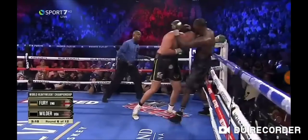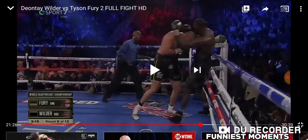Once again, always sticking the jab in his face, always sticking the lead hand in his face to nullify his weapons, to keep him back, to keep him off balance, to blind him temporarily. Deontay Wilder doesn't know what he's going to throw because Tyson Fury is intelligently keeping him guessing with the jab. He doesn't know if he's going to go to the body or to the head with his incoming punch. So very good work here by Tyson Fury.